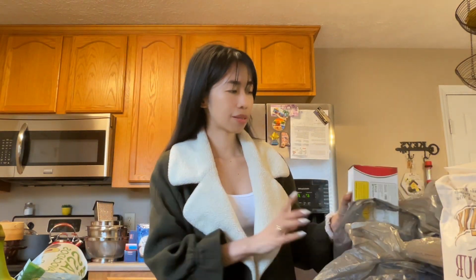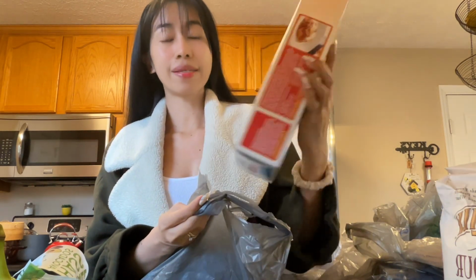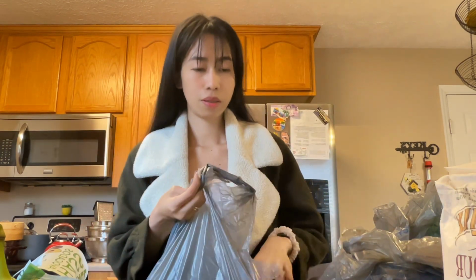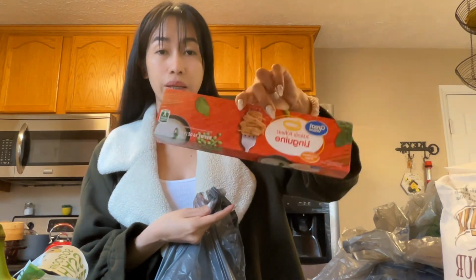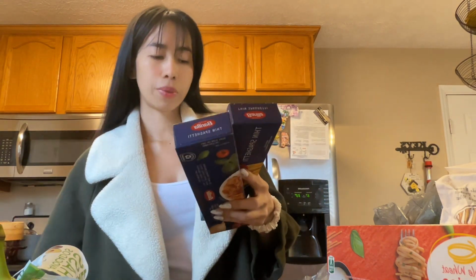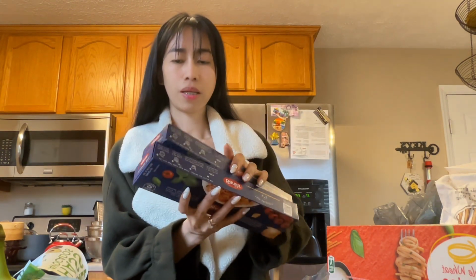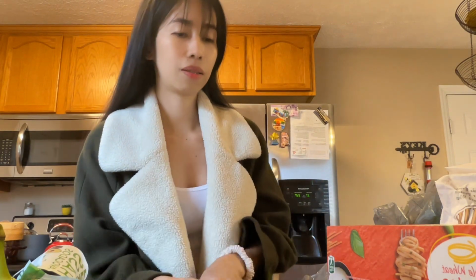Next plastic bag, we have here a Ronzoni and American Classic lasagna sheets, and also a whole wheat linguine for making pasta for sure. And I also have an extra tube, but this is, hold on, let me double check. Yeah, I have here a thin spaghetti pasta from Barilla again.